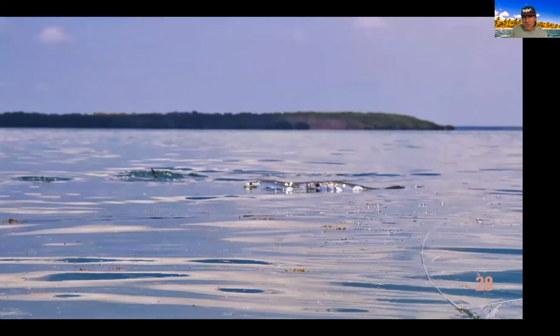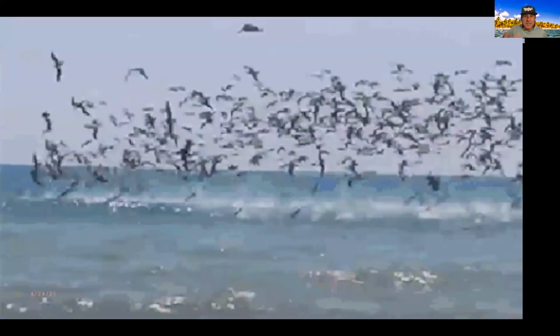This shot shows that well. This obviously isn't in the bay. I wish it was. This was in the Marquesas a couple of years ago, but this is actually a nice school of tarpon daisy chaining. That was pretty awesome and frustrating at the same time, because they weren't ready to eat that day.